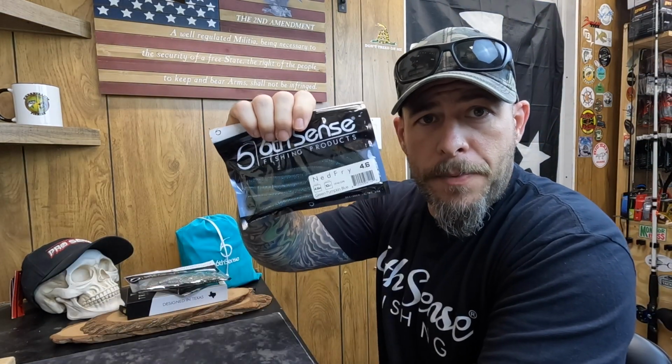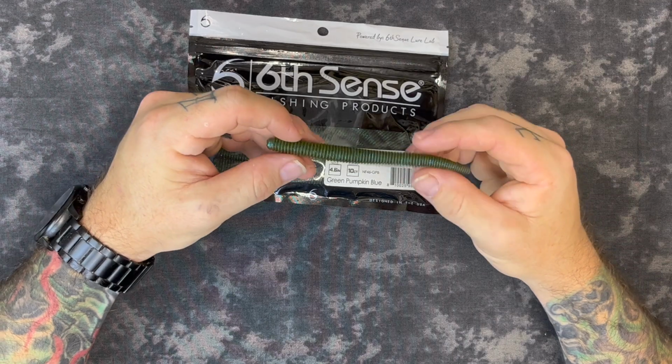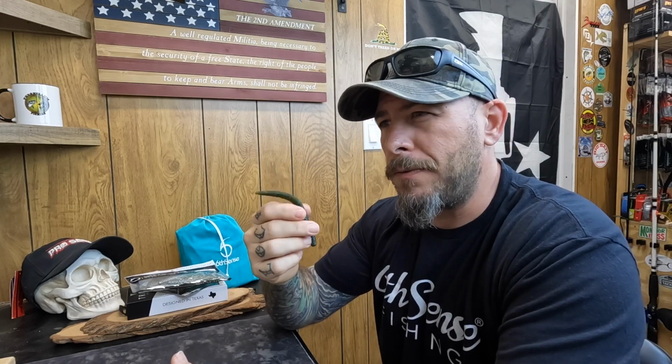Okay, first thing out of the pack, the Ned Fry. Okay, so this is the Ned Fry 4.6 in green pumpkin blue. And honestly, that's really the only reason I even bought it, because I don't need any more of these things. But if you know me, you know green pumpkin blue is one of my favorite colors to throw in anything that's like a worm or a creature or sometimes a trailer. When it comes to swim baits, I have different colors I like. But for the most part, green pumpkin blue works great for my waters.